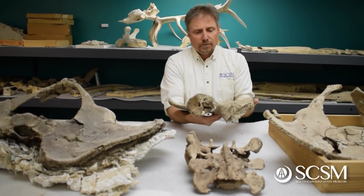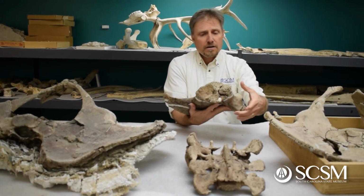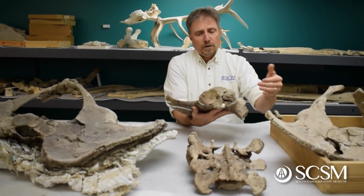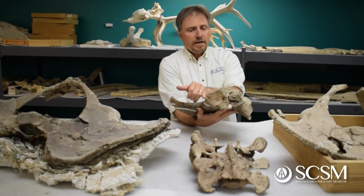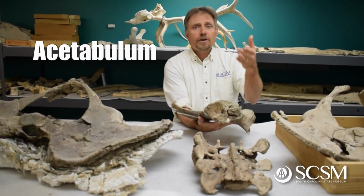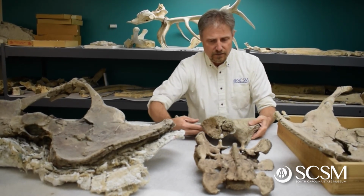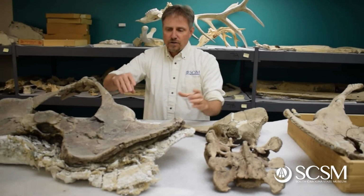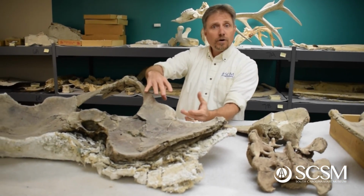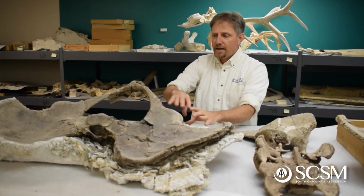If I rotate it a little bit back this way, you can see some other articular surfaces here for the pubis and the ischium, and then right back over here, that is actually part of the acetabulum. That's where the femur or the thigh bone connects to the hips. We'll put this down. We come back over here, you can see this section right here is where the thigh bone or the femur for this sloth would connect right there.